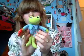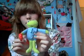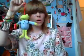And I got this really sweet little frog toy. He's got a little checky shirt and he's holding a heart. I added this red loop so that you can hang him up as a decoration in your home.